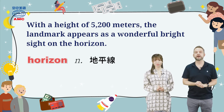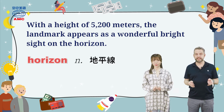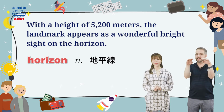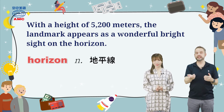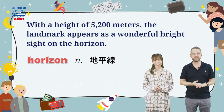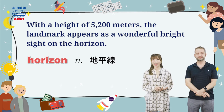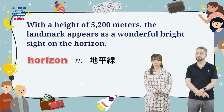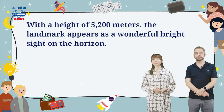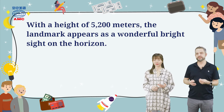So we also saw the word horizon in that sentence. You could see this peak on the horizon. The horizon is the farthest point away you can see. So if you're looking and the sky and the land, they kind of meet, they become a line, that is the horizon. You can't see any further than that. But if Rainbow Peak is on the horizon with all these bright stripes on them, you're definitely going to see it. Yeah, 所以 horizon 就是地平线，那它的高度呢是5200公尺哦。这个地标在地平线上看起来就是一个很漂亮的明亮景象。 So here's an interesting fact about the mountain, and it kind of explains its name.